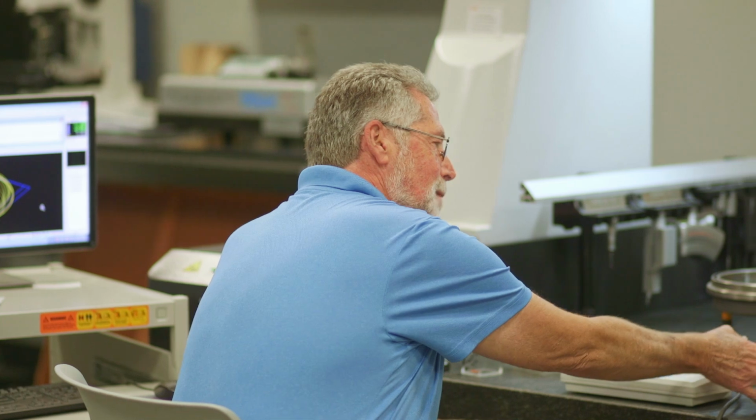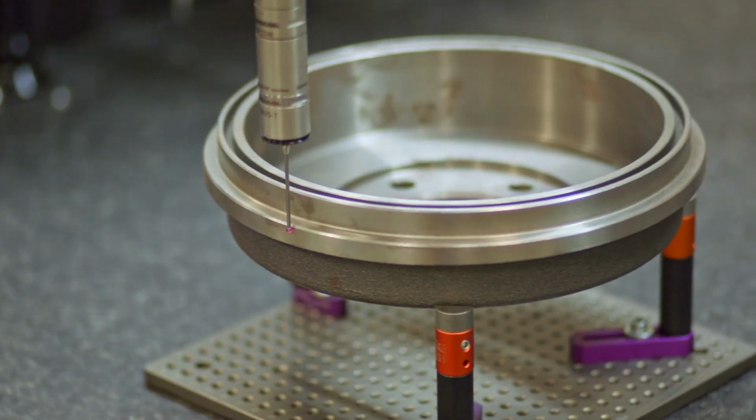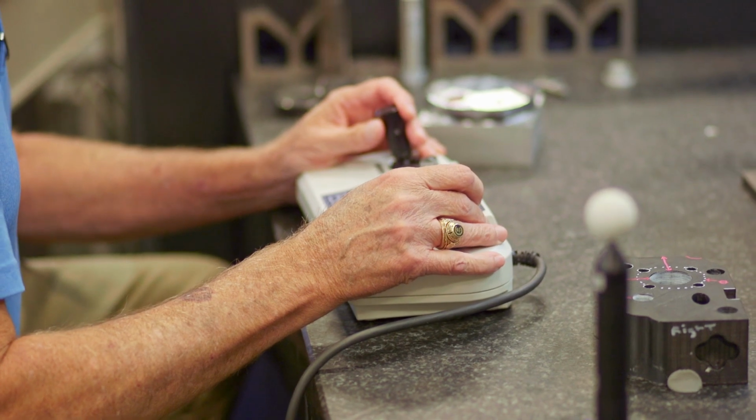The instructors are tremendously helpful. They stay late, answer my questions, help me work out a bug in a program all the time. They're always helping me. In the metrology lab at the Center for Manufacturing Innovation, accuracy takes center stage. Here, students hone their skills using modern precision measuring instruments.